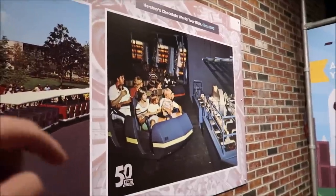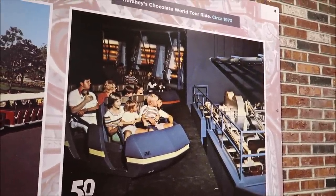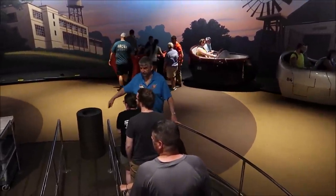Look at it. And this is the ride that we're going on. Now, it's different ride vehicles, but look at how cool that is. I can definitely see this ride being in Epcot, because it's like that perfect little educational ride, you know?